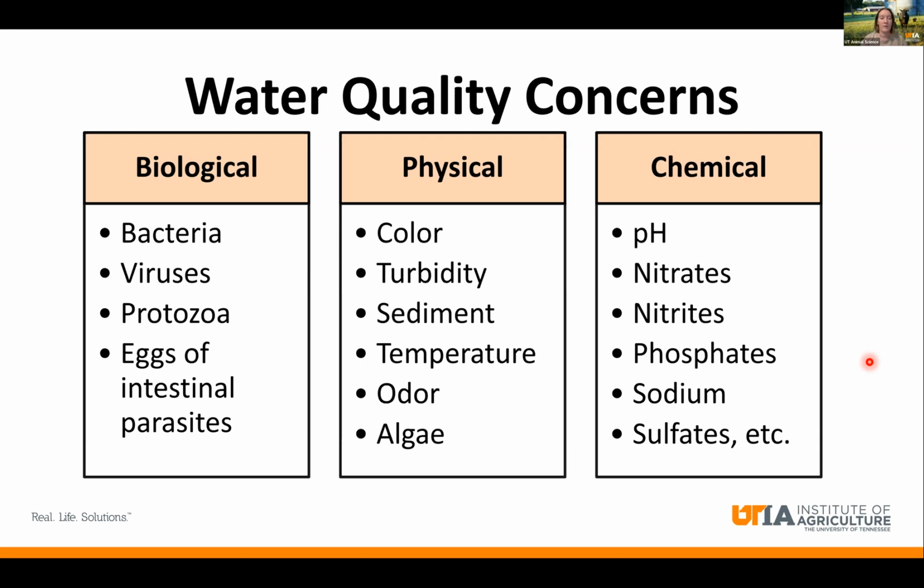So I've got the full list here. We're not going to go into all of these, but biological hazards or concerns would be things like bacteria, viruses, protozoa, and parasite eggs that can be found in water. And we're specifically thinking about ponds here, where cattle have spent time loafing in the pond and there's excrement associated with that. And if they have the opportunity to stand in the pond or drink from the pond after that bacteria or virus has gotten into the water or protozoa, then that's where they can really pick up some disease and cause some negative impacts.